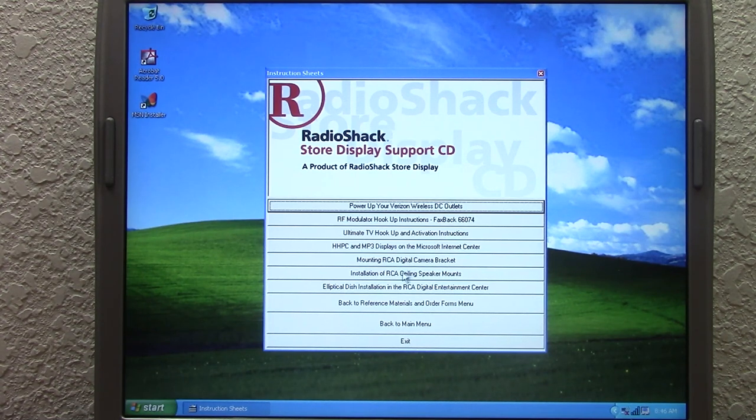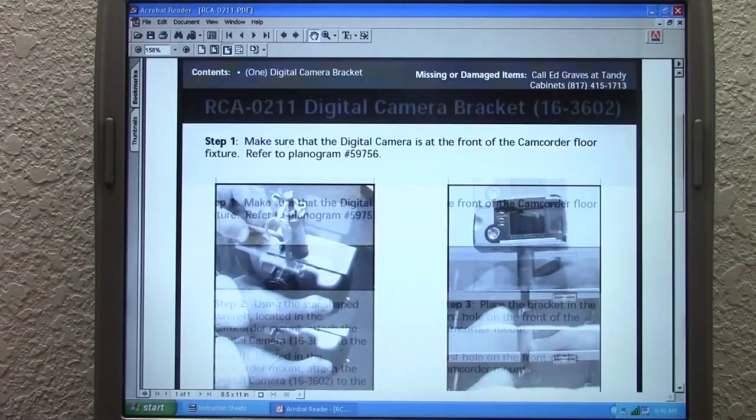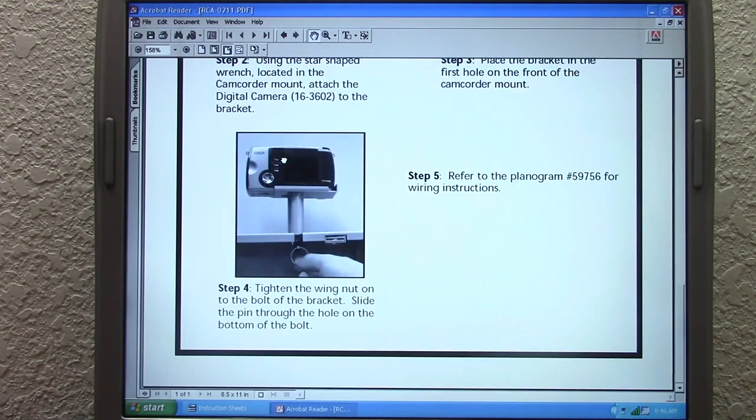And let's go to mounting RCA digital camera bracket. So this is like how to mount, make sure that the digital camera is at the front of the camcorder floor fixture. Refer to planogram number 59756. And yeah, it's like a guide to show you how to mount the camera up here.